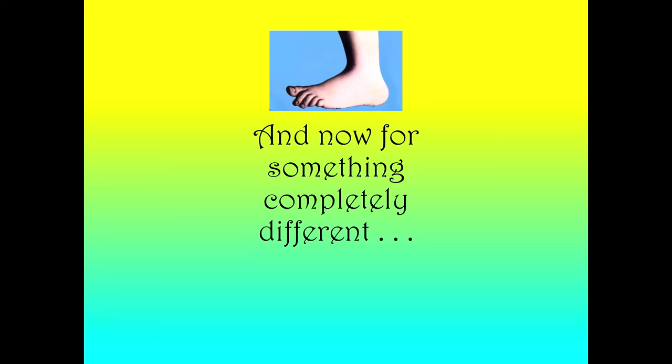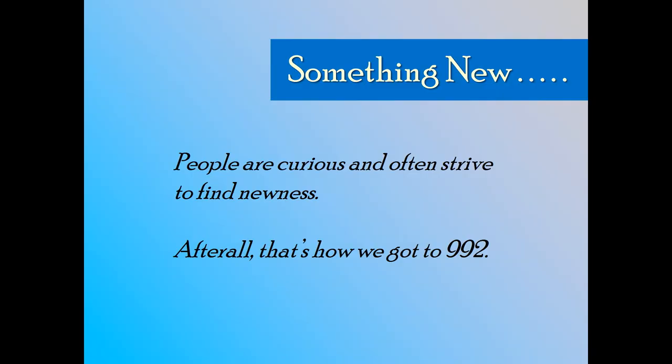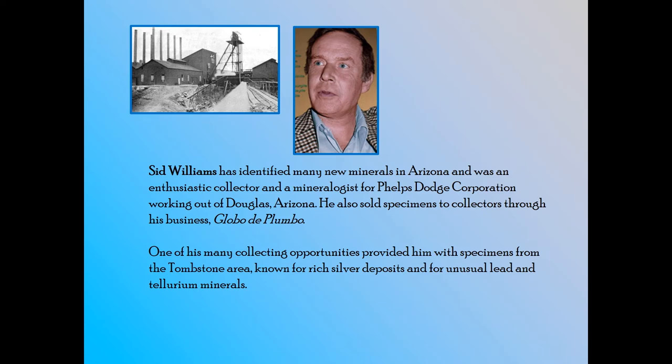Okay. So as Monty Python used to say, something new. People are always curious, and they strive to find newness, and that's how we got to 992. Well, Sid Williams, if you knew Sid, he was an enthusiastic collector, a great mineralogist, worked for Phelps Dodge, and he sold specimens through his old business.